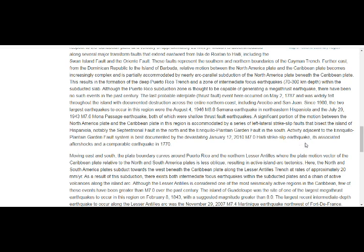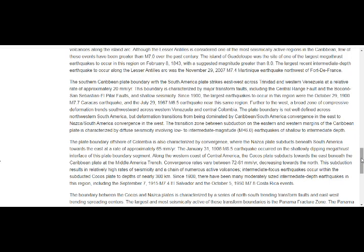Activity adjacent to the Enriquillo-Plantain Garden Fault system is best documented by the January 12, 2010 magnitude 7 Haiti strike-slip earthquake, associated aftershocks, and a comparable earthquake in 1770. So the South Caribbean plate boundary with the South American plate strikes east-west across Trinidad and western Venezuela.